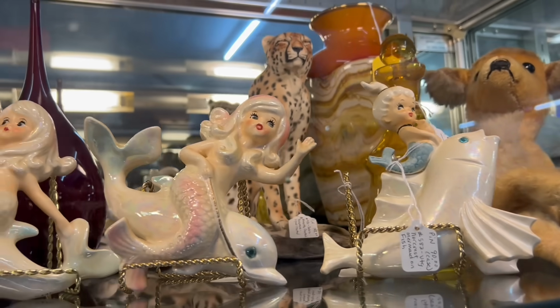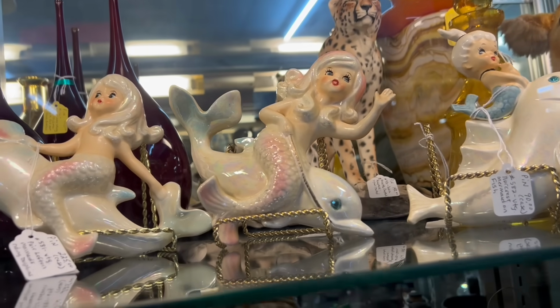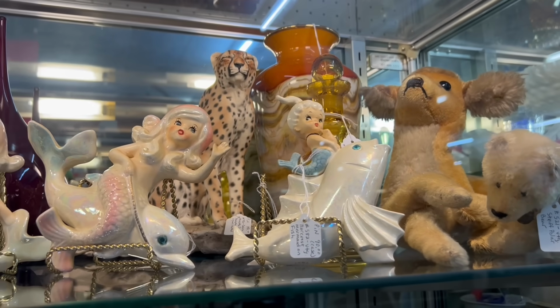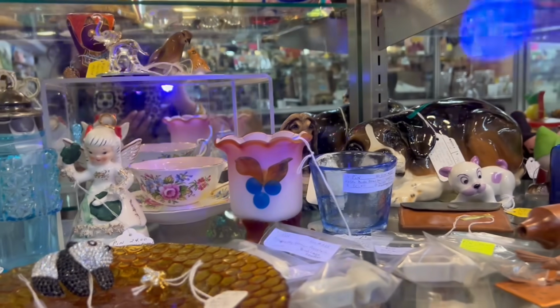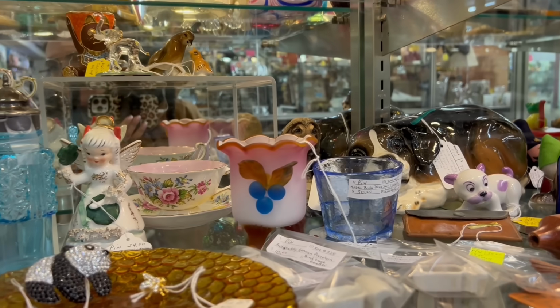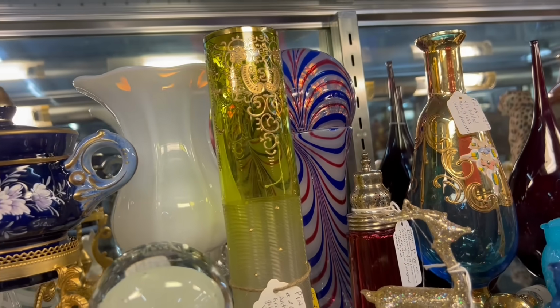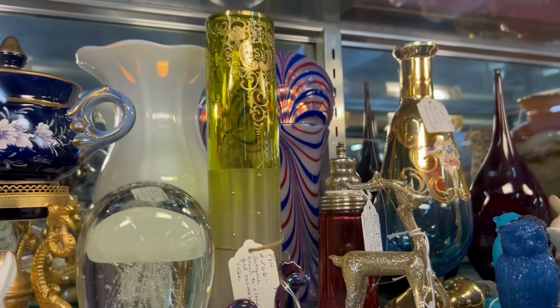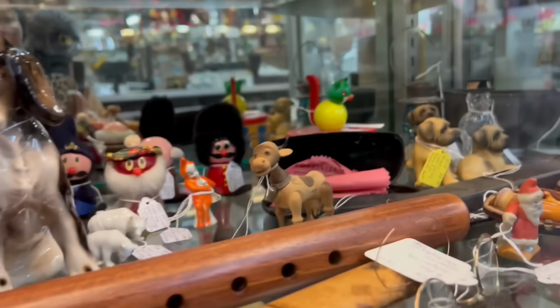Lefton and Norcrest. Lefton and Norcrest mermaids. Looks like they are priced at $225 each and $90 for that one. And it's got a few little damaged spots. Now this is really pretty. This footed vase looks Venetian, I'm assuming. And then above it, definitely looks European. That's gorgeous, the enameled piece. That's at $98 though.